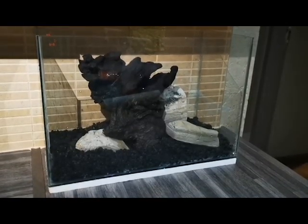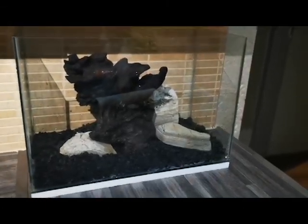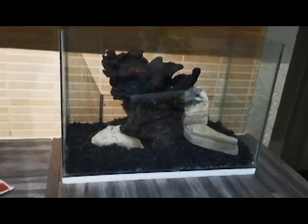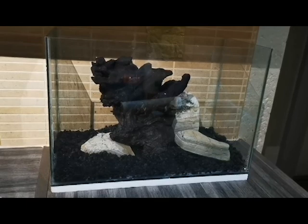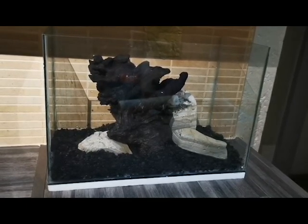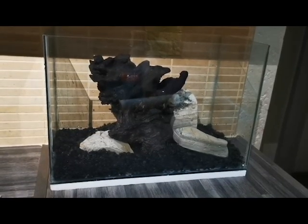And it is done, guys. It's complete. Here's my escape. This is how it came out. I will fill it with water. And yeah, in 2 weeks' time or next week, whenever my wife feels like going to the fish shop, she will pick up cute little fish for this tank.